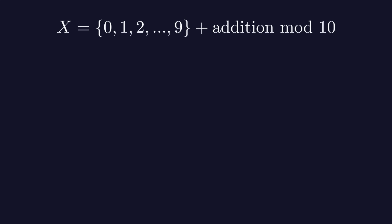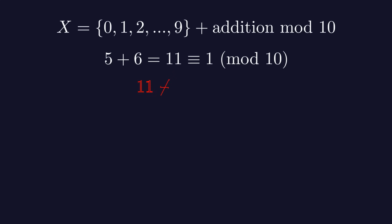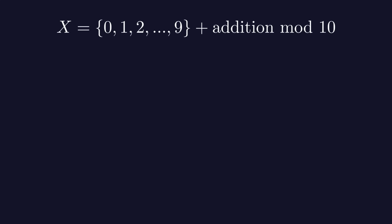Let's explore another group example. Let's define a group X of integers modulo 10 with addition modulo 10. This means when we add two numbers, we take the remainder of the result when divided by 10. For instance, adding 5 and 6 gives 11, but in modulo 10 it's 1. This is needed to meet the requirement of closure. The entire set of numbers we work with in this group is all the integers from 0 to 9. The order of the group is a term that refers to the number of elements in the group, which in this case is 10.